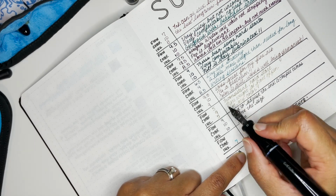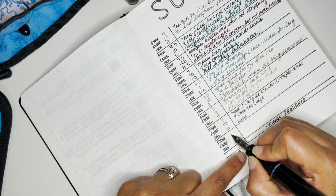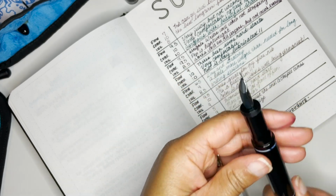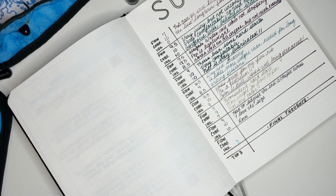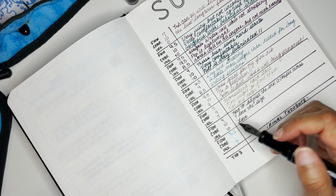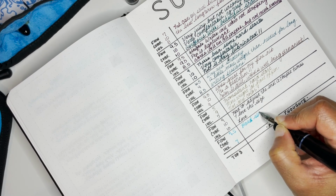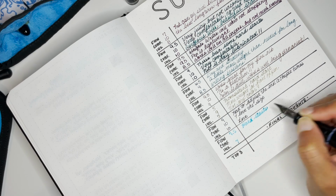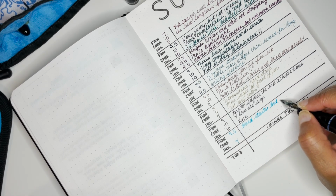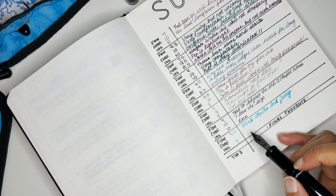It's been a while since I've written with this pen. The flow is, I don't know, kind of hit or miss. So I'm going to give it, oh, there goes that. Kind of makes sense. Oh yeah, I forgot, this is actually a piston filler. Let's see if we can get it to write. So yeah, hard starts. But it's juicy. But too many hard starts. I mean, that's just knocking it down.